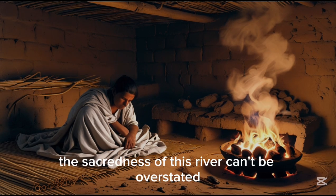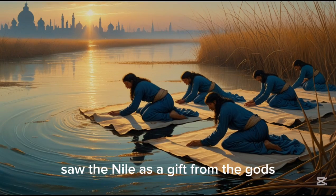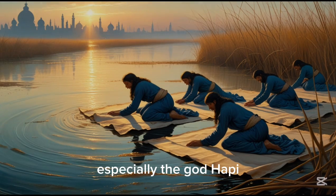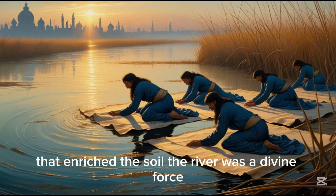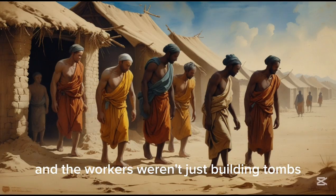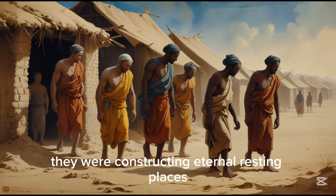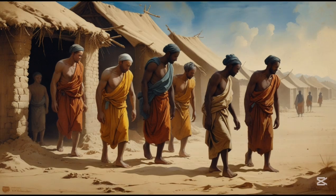The sacredness of this river can't be overstated. The ancient Egyptians saw the Nile as a gift from the gods, especially the god Hapi, who was believed to control the annual flooding that enriched the soil. The river was a divine force, and the workers weren't just building tombs. They were constructing eternal resting places in the heart of that divine flow.